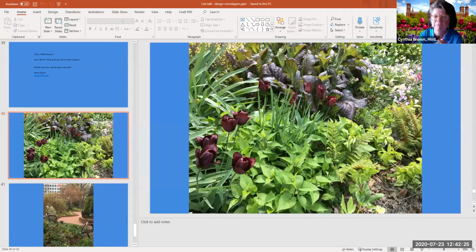Oh man, that's like asking Mama to choose her favorite kids. But I will. Okay, I will. Mama does like her choices. Okay, Amsonia hubrichtii, Arkansas amsonia, for full sun. It can go in partial shade, but really full sun.